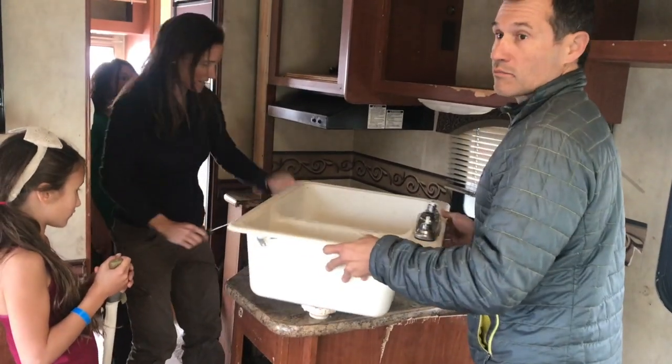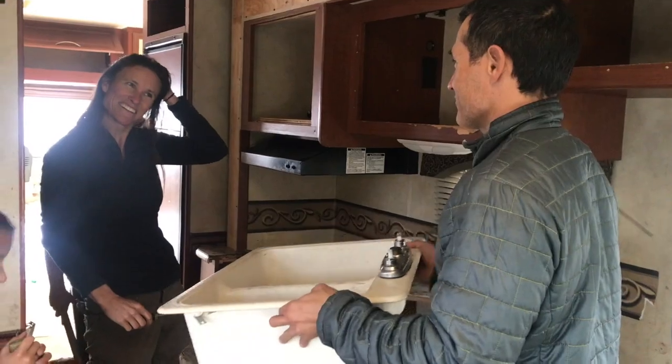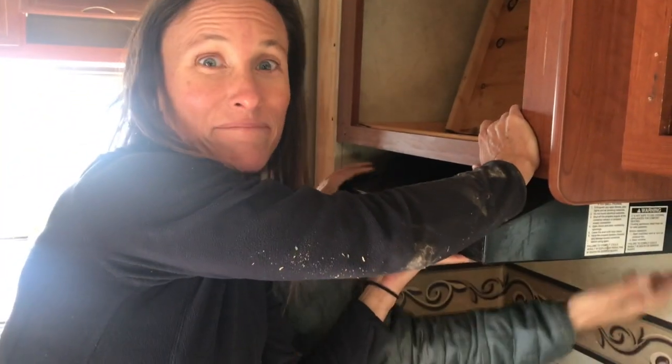Can we see our poop tank? Robin always throws everything but the kitchen sink to me. Happy. This is why you shouldn't eat bacon.